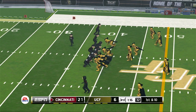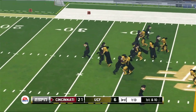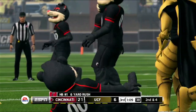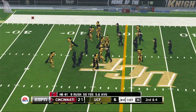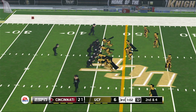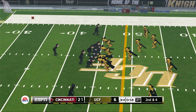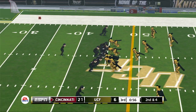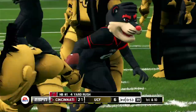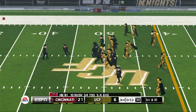Nice run up the middle. Makes the tackle. That's good for a gain of 7 yards. That'll make it second and 4. Brought down after a nice run up the middle. Gain of 4 on the play. First down.